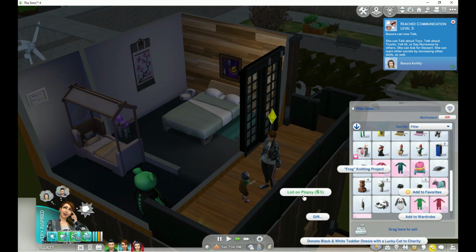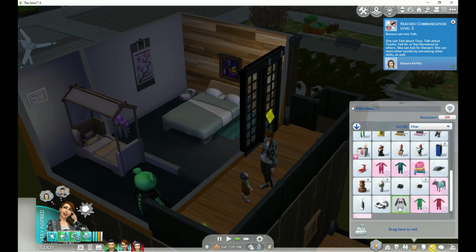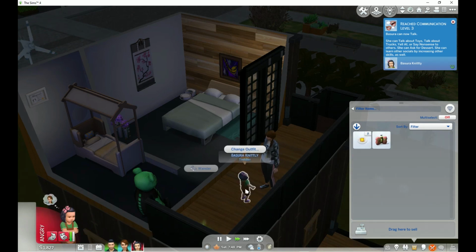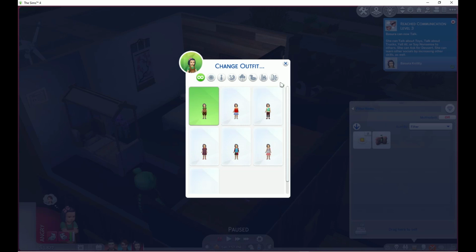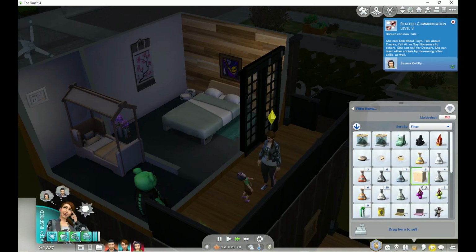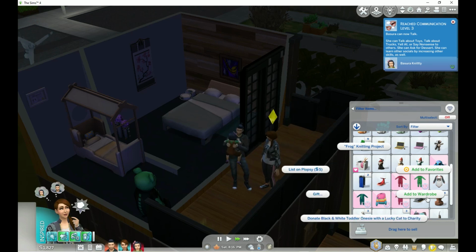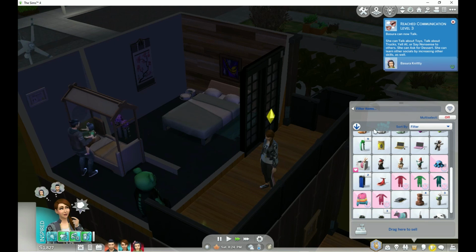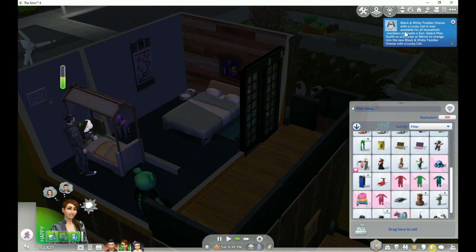Okay, frog. Add to favorites. List on Plopsy. Gift. Why can I not? Do I have to put this in? Nope. Why can't I? Change outfit. Okay, so for some reason I cannot put this on Basura. Frog, list, donate, add to wardrobe. Should I add it to wardrobe? Now can I? Just got your thing. Now available for... Oh, okay.